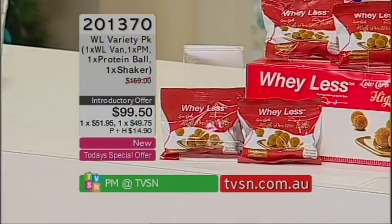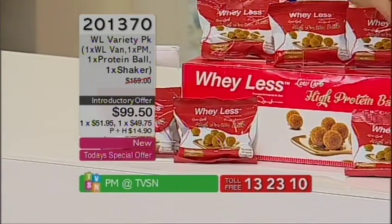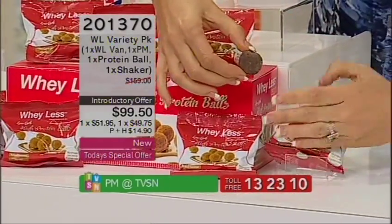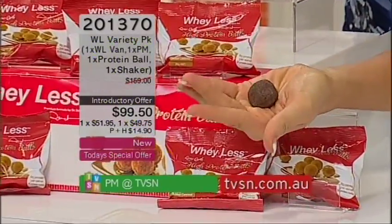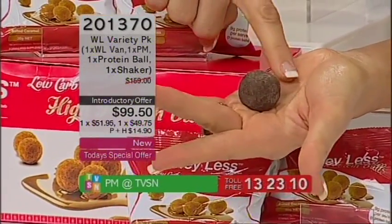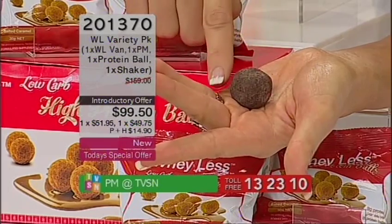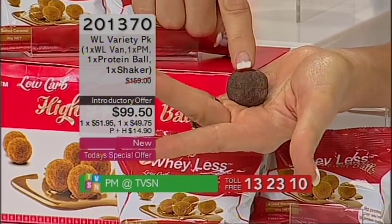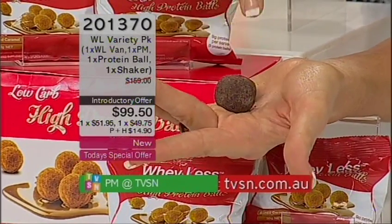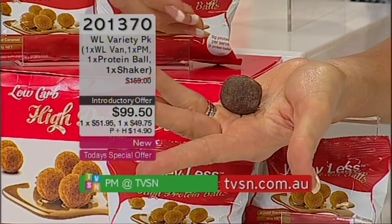Now, here's what I'm going to do. I'm going to be naughty. I'm going to actually open one if I can, because I want you to see them. They've proven to be so popular around the studio right now. So that's what one of Dr. Bob's balls looks like. It's got this wonderful chocolate outer layer. Each of them contain 8 to 9 grams of protein, and they're like little snack-sized bites. Think of them that way.